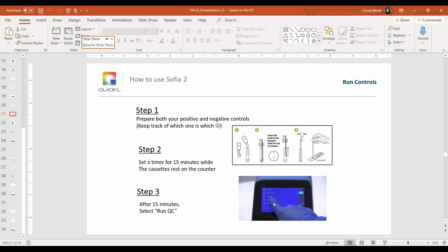All right, so running a control is simply just like running a patient, except you're going to have a couple different steps. You're going to first of all prepare your positive and negative controls, just like you did your patient. You're going to get that reagent ready, put your control swab in the reagent tube, and then inoculate the cassette. You'll do it for both the positive and negative control. You'll set your timer for 15 minutes for those cassettes, the positive and the negative control. And when they're ready, you're going to press the Run QC button on your Sofia 2.